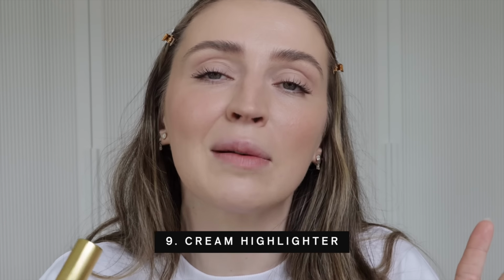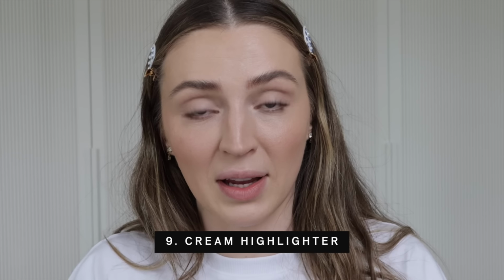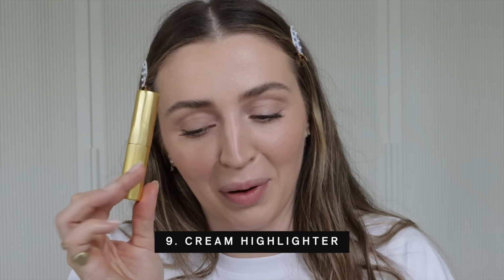My next tip is to get yourself a cream highlighter. There have been a lot of cream highlighters that I have loved. There's a lot that I have in my collection. I think the Victoria Beckham Pearl highlight is the one that has been the most impactful for me. And since I introduced this a few years ago into my daily rotation and started wearing it more and more, I kind of altogether ditched my powder highlighters, which are still beautiful and can still have their place.